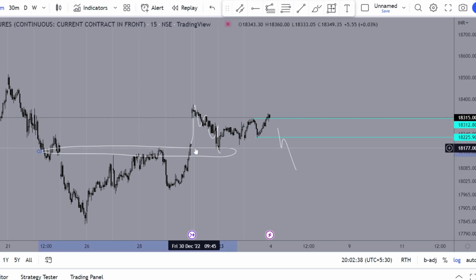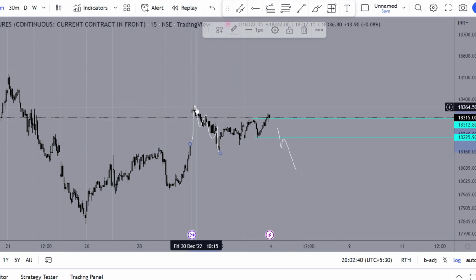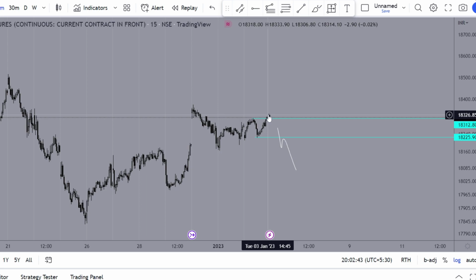So just keep a watch on that. I have given all the scenarios. What if we are getting a flat opening? Then we'll be looking for a long position here, keeping the stop loss here. If we are getting a gap down, then we'll be waiting for a small pullback, and after this pullback low is broken, we will be opening a short.